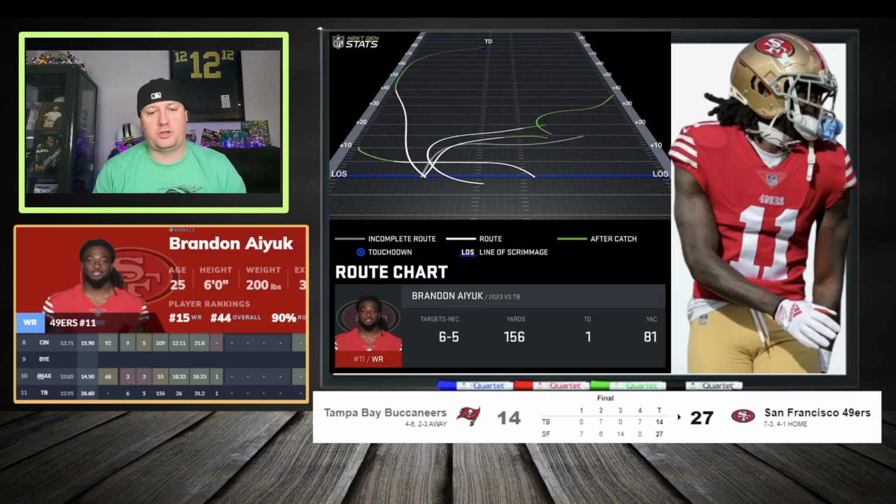Brandon Aiyuk went off: 156 yards, 1 touchdown, caught 5 balls off 6 targets. The big trend here, we knew it coming in, is you throw the ball on the Buccaneers. You throw it deep, you go off deep. That's where you can be successful. And the NFL tells us this because every matchup, every team tries it.